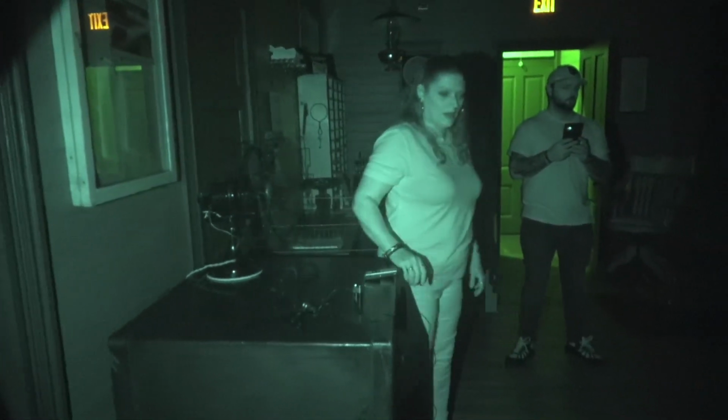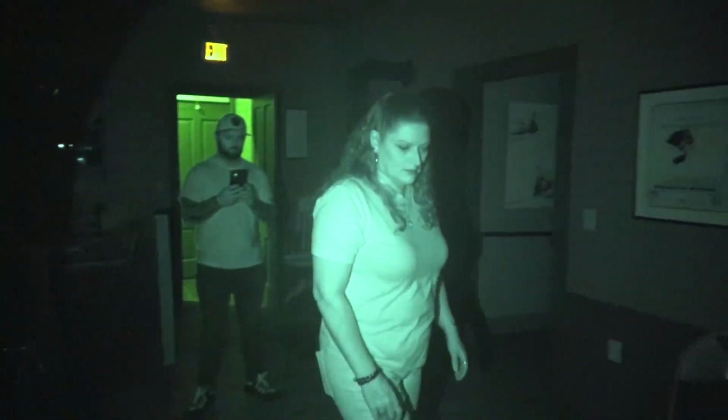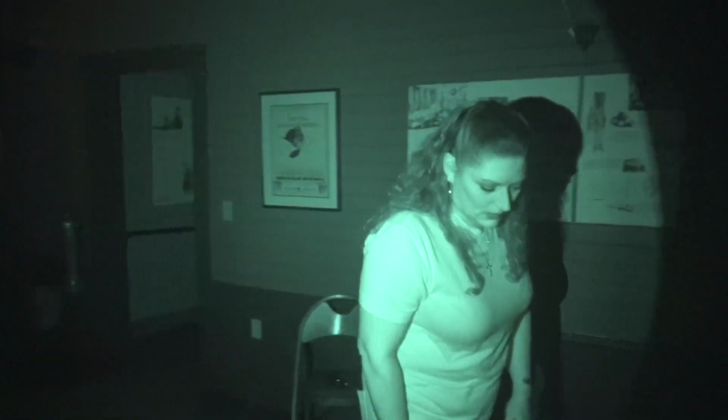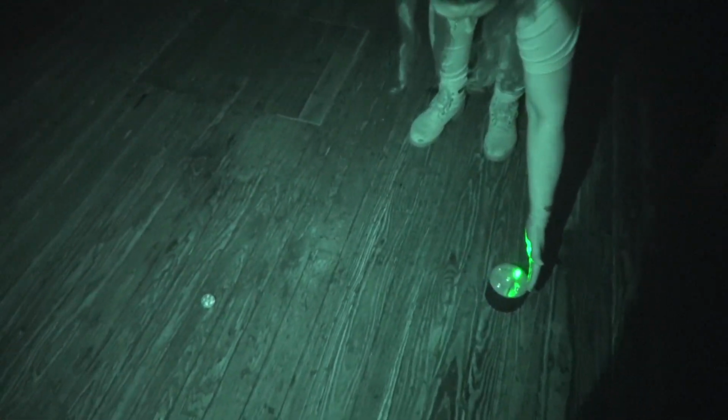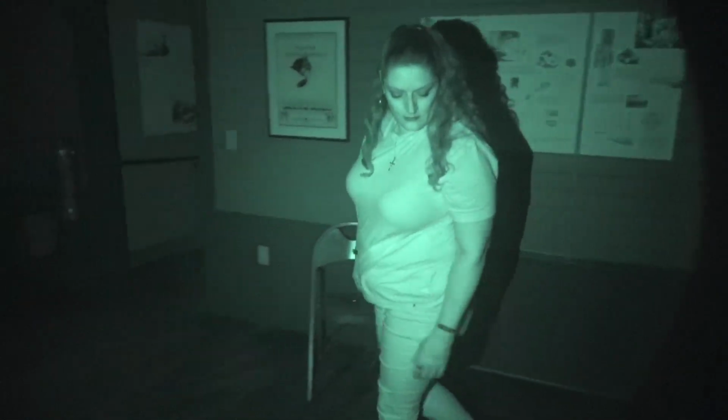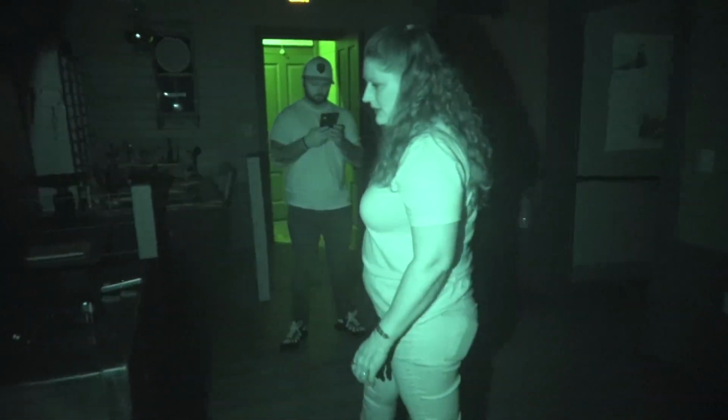Can you go near that red light? You may have seen if you go near the red light, the light will change colors. And the tone will change. Can you try doing that for us?